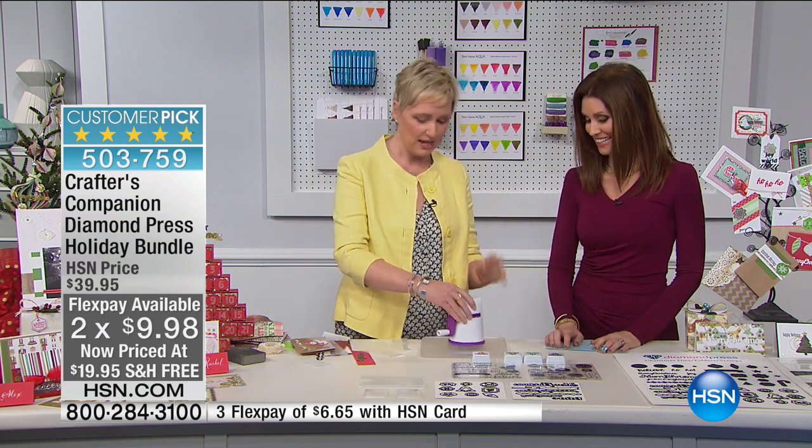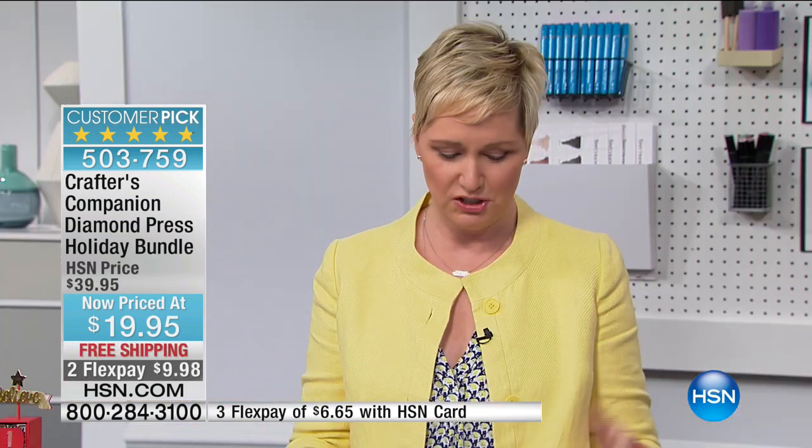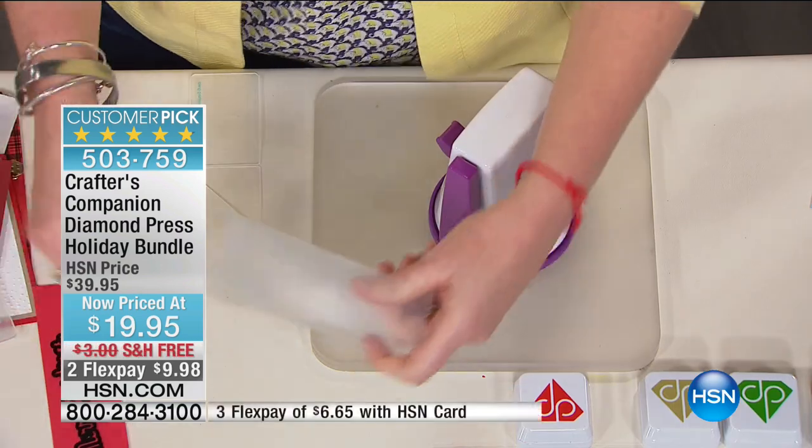So I want to show you how they work. If you've got an actual diamond press machine, fantastic. If you've got Anna's Cuddle Bug, perfect. This works for all of your manual die cutting machines. And here's how they work. I've got the little folder, and I take my metal dies. These are good quality metal dies, and they're super, super intricate.